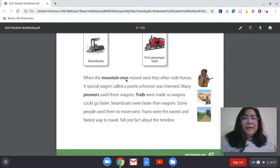When the mountain men moved west, they often rode horses. A special wagon called the prairie scooter was invented. Many pioneers used these wagons. Trails were made so wagons could go faster. Steamboats were faster than wagons. Some people used them to move west. Trains were the easiest and fastest way to travel.